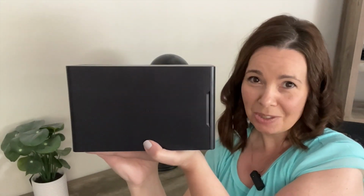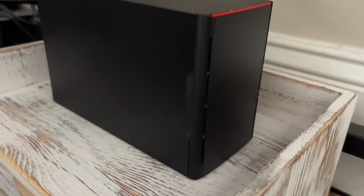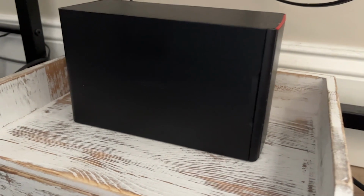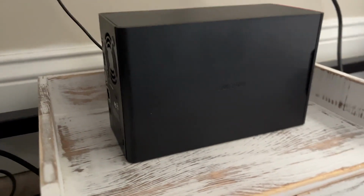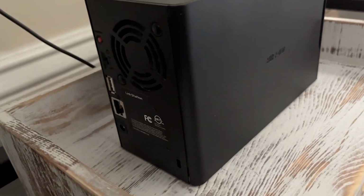Is data storage important to you, but seems like a challenge? This Buffalo LinkStation has been our go-to solution. I have so many digital pictures and videos and files that I would just be so heartbroken to lose.